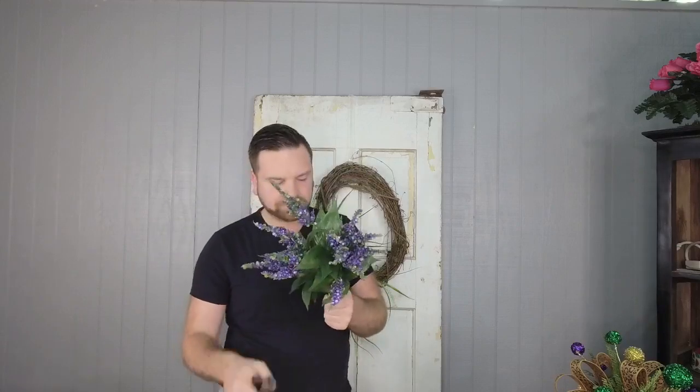Okay. I love these guys. So inexpensive. This is like $7.99. I think these bushes are on sale like 30-40% off. And they're really good quality for the price. They've got greenery mixed in, so we're going to use these.